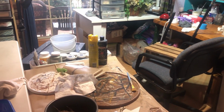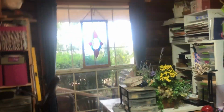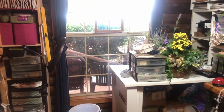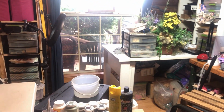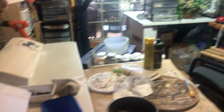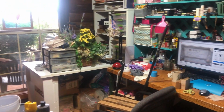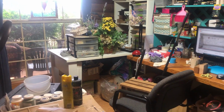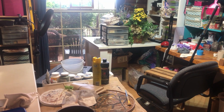I know you can't tell, but it is getting better. You can't tell the window's been washed because of the glare, but I got everything pulled out, swept and mopped back there. I got most of this table cleared, got a lot of my desk cleared, and when a lot of that stuff gets put back where it goes, it'll look better. So it's somewhat getting where I want it.